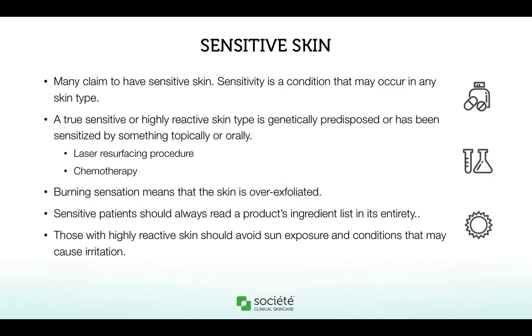I want to quickly talk about sensitive skin because many people claim that they have sensitive skin, but really sensitivity is a condition that can really occur in any skin type. A true sensitive skin or highly reactive skin type is genetically predisposed. So this would be somebody that has some sort of systemic disorder whereby their lipid barrier is not functioning properly. It can also be caused by something sensitizing, either a topical sensitivity or something orally.